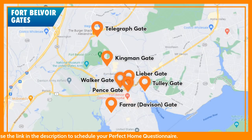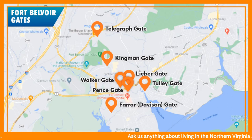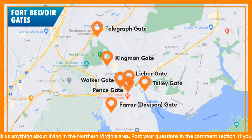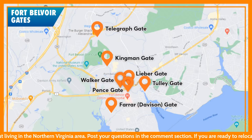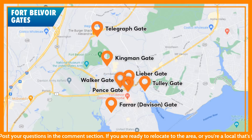Before we move on to housing, though, we're going to talk a little bit about the gates to Fort Belvoir, because Fort Belvoir is made up of three main sections. You're going to have the main base, Davidson Army Airfield, and then also Fort Belvoir North. On the map, you can see there are several gates to Fort Belvoir. And at the moment, three of those gates are closed. They have been closed since the beginning of the coronavirus, and they still haven't opened back up yet. Those gates are Telegraph, Walker, and Lieber.